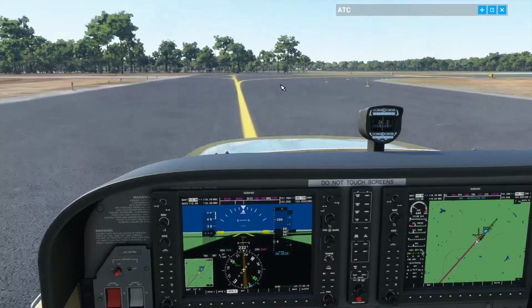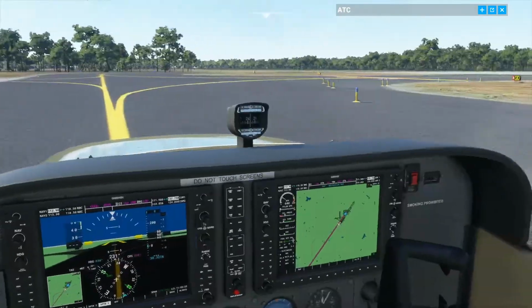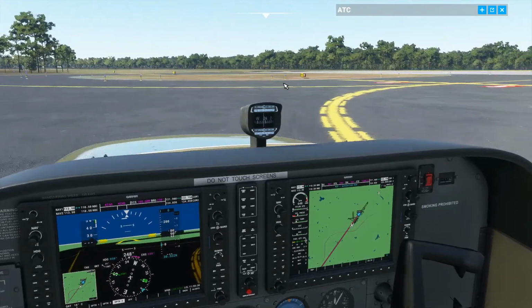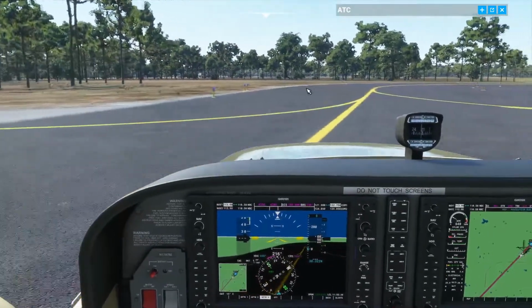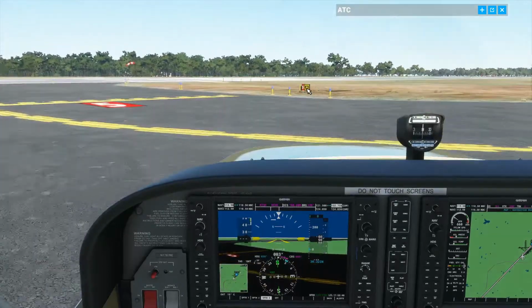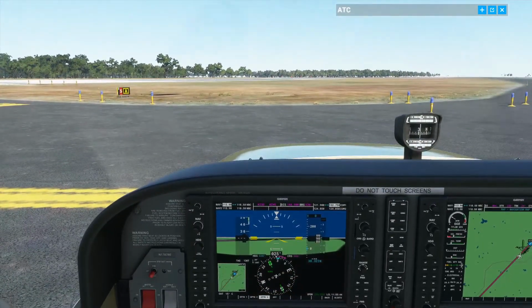All right, is there a run-up area here? I guess not. I guess right here we'll have to do. So, definitely want to go into the wind today, so let's turn right here and turn the plane around. Right here should be good.